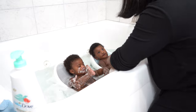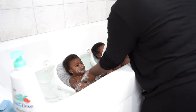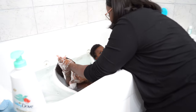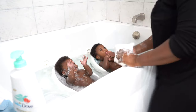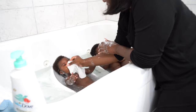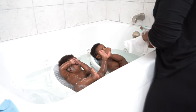So I did her feet and now I'm just doing her legs. And I'm going to do her arms. As you can see, she is trying to eat the rag, and she's rubbing her eyes. That's why it's so important to get a soap that will not bother their eyes, or that it's okay for them to put in their mouth. Of course, the goal is not for your baby to eat it, but you know, they're babies. They don't know any better. They put anything in their mouth.